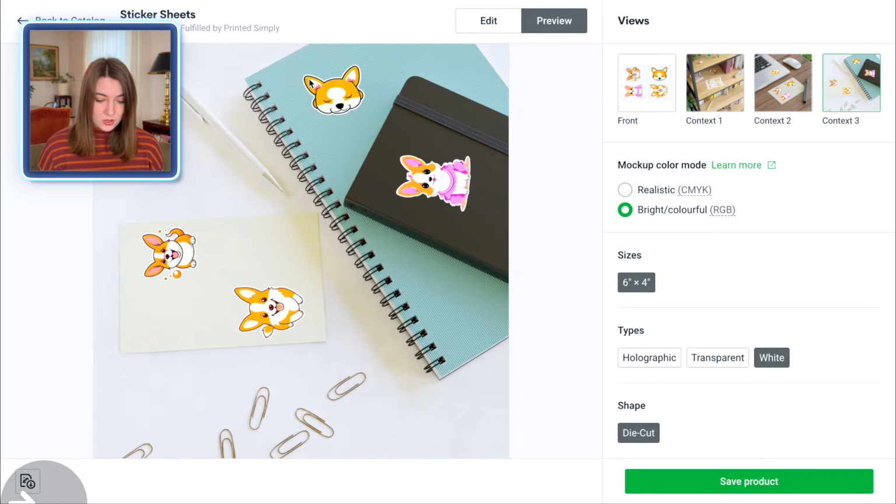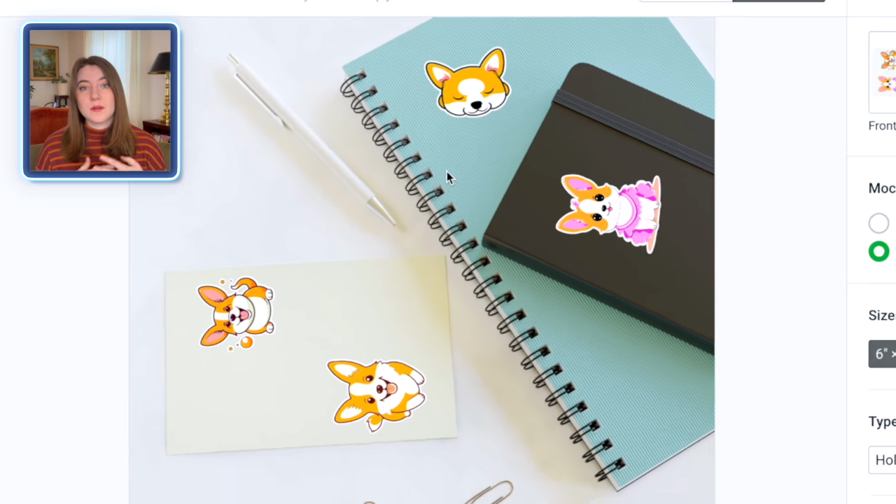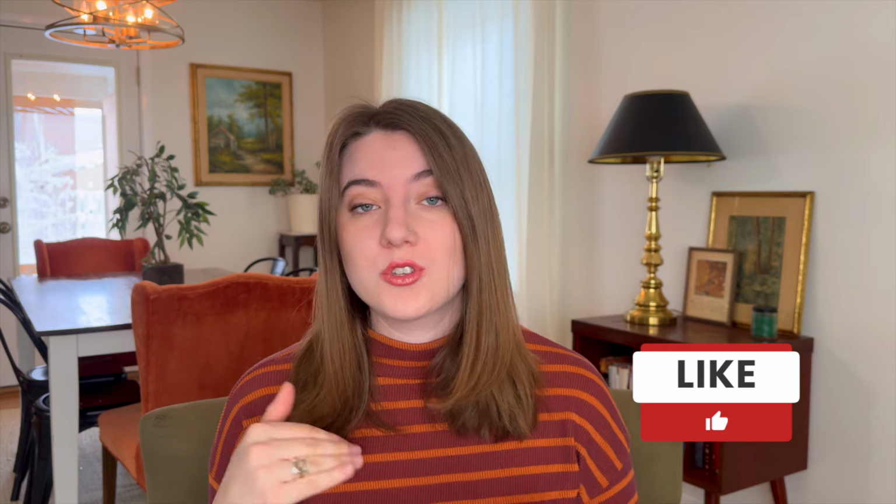That looks super cute. So I would use something like this for my mock-up listing photo, or you could even go to a place like Placeit and find an actual water bottle and make a mock-up of these stickers on a water bottle. That would do super well, like I said, right now, with everyone wanting to customize and get this particular certain water bottle that has just really gone off the charts in popularity.